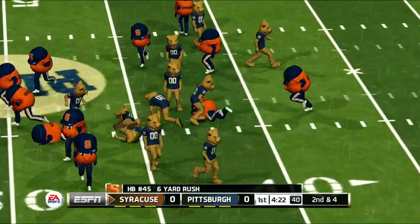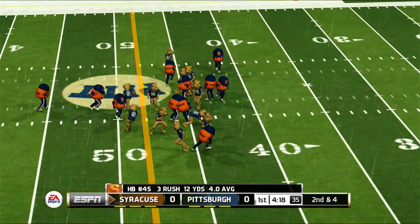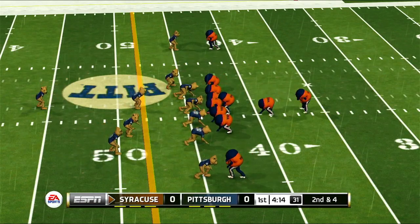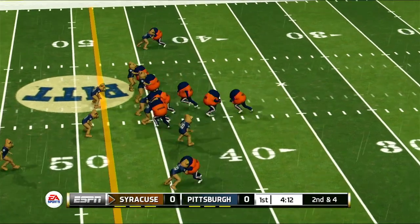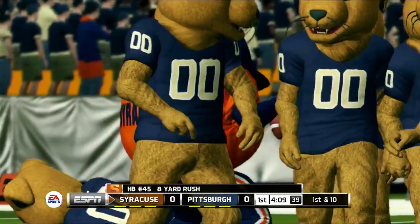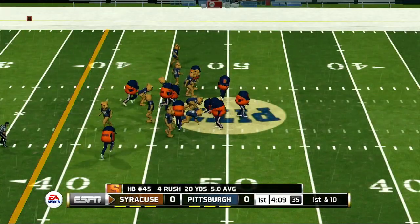Up the middle for a nice gain, with the carry. Call it a gain of 5 yards. That'll make it second and four. Check curls. And they make the stop at about the 49. Gain of 8 yards. First down.